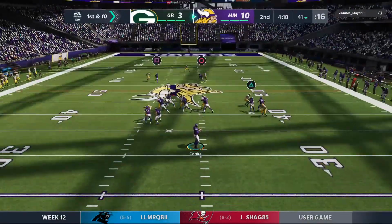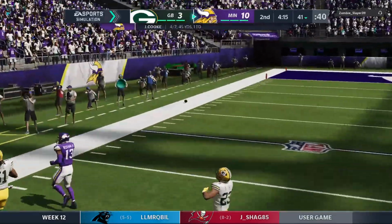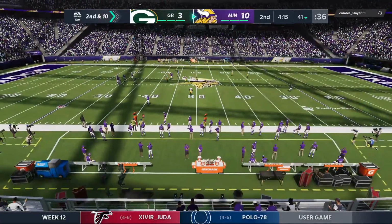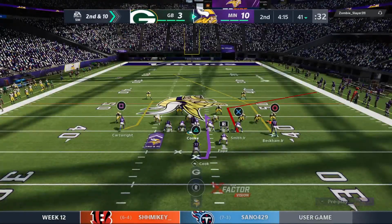Here's Cook on first down. And that is incomplete. The Pro Bowler Odell Beckham was the intended receiver. And it's 2nd down. He was covered by Jair Alexander.